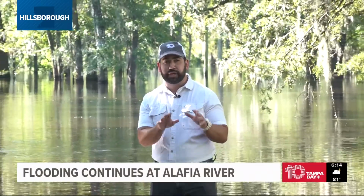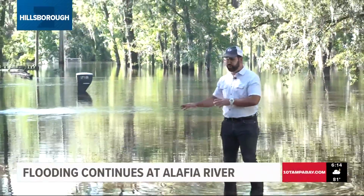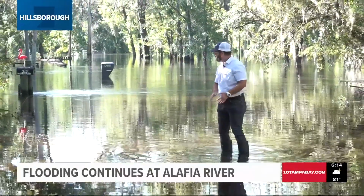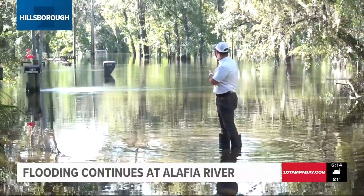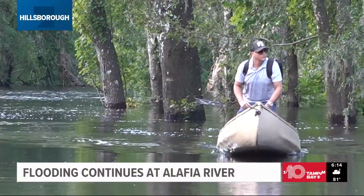The Alafaya River here in Hillsborough County reaching 18.4 feet overnight. It's not even a major flood stage, but you can see it's having a pretty major impact here in this Lithia neighborhood. The water is just inches where I'm standing, but it goes out to feet and several feet as you get further down that road. And you never know what you're going to get with either storm. You can only hope for the best.